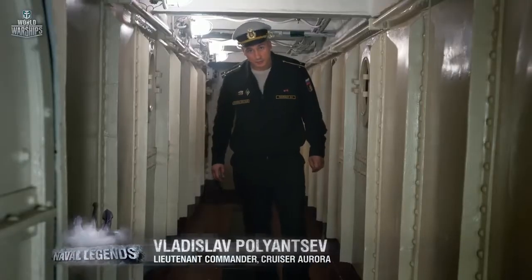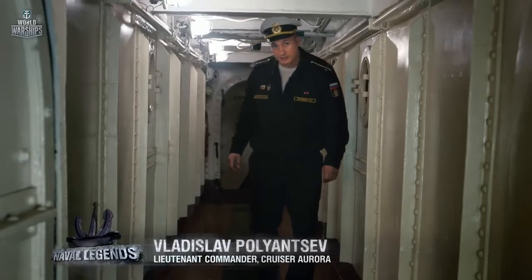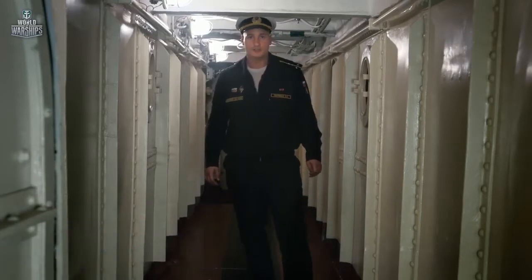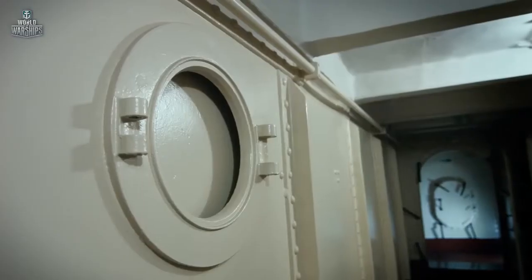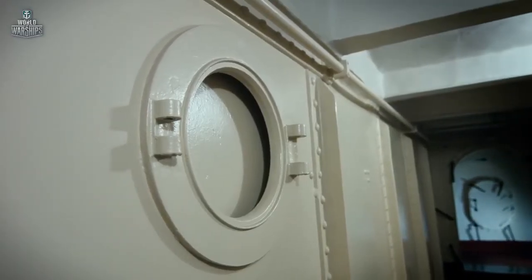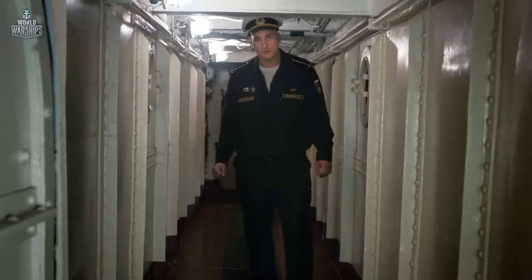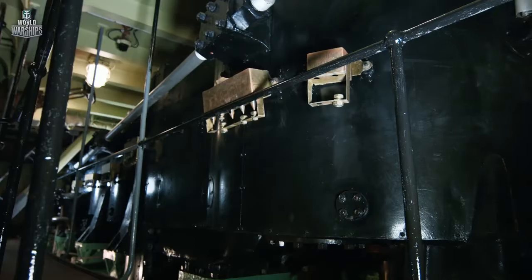In Tsarist Russia, the naval officers were mostly from nobility. They wouldn't come down to the engine room, and they controlled the work of the personnel by looking through the internal portholes. This corridor maintained its historical look. Riveted bulkheads and internal portholes from 1900, they've survived to the present day.